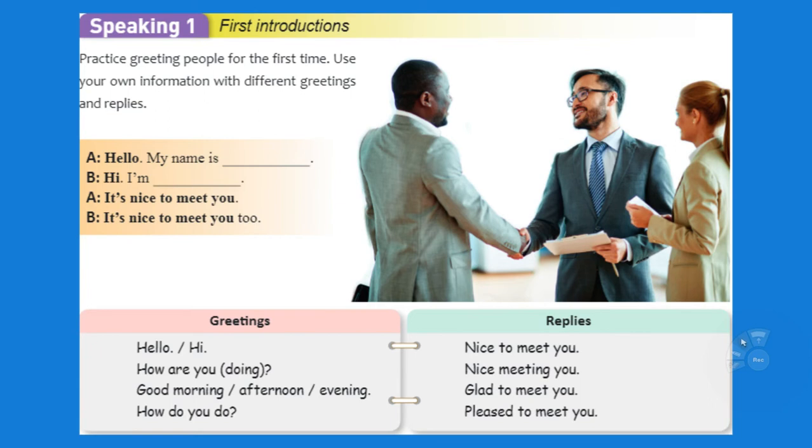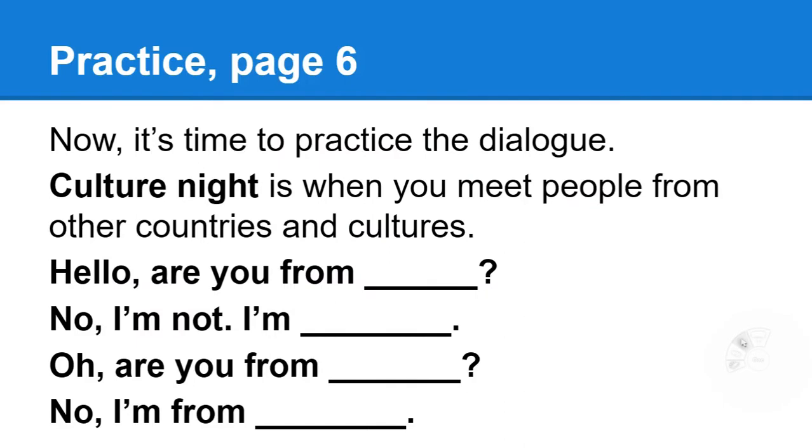And you're going to be able to substitute all of these things. Now remember, wrong word order. They might be using wrong word order from one of these sentences here. Know your book. Know your book. Now, culture night, you're going to meet people from other countries and cultures. Hello, are you from Mexico? No, I'm not. I'm Spanish. Oh, are you from Canada? No, I'm from Australia.